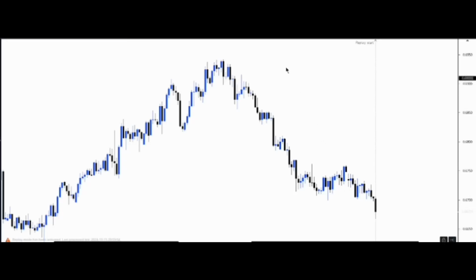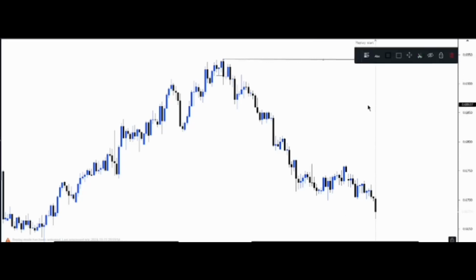Take a look at this high. For this high to be confirmed, it needs inducement. And so where is the inducement here in the market? Well, look at this. This becomes your inducement to validate this high. So now the inducement has been taken, and this high can now be validated. So this is your major structure high.